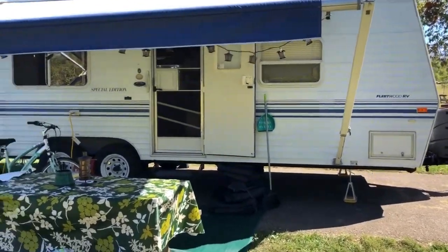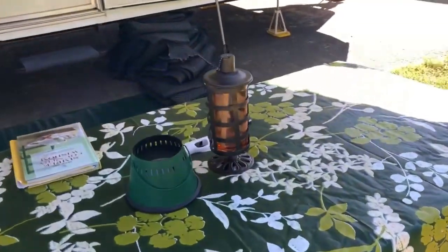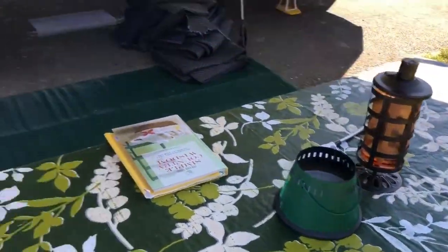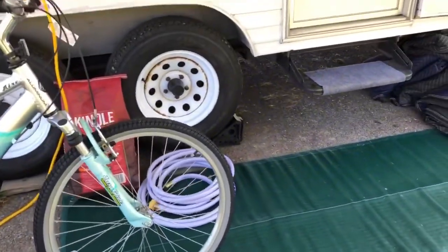So we just have our picnic table here. I keep a little citronella candle and a lantern there. I did bring my bike, so we've been enjoying having that. So I was just gonna show you quickly the inside of our trailer.